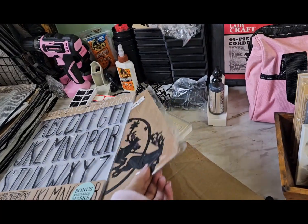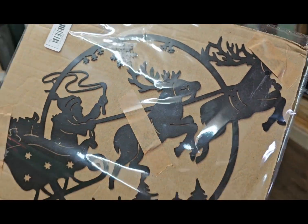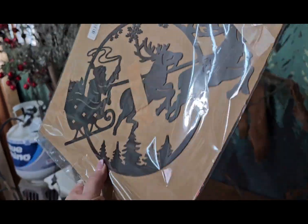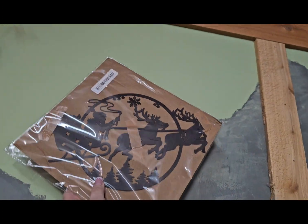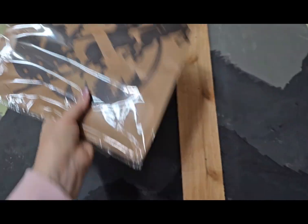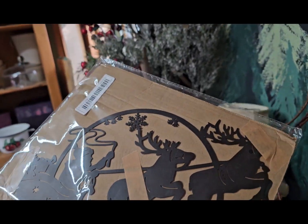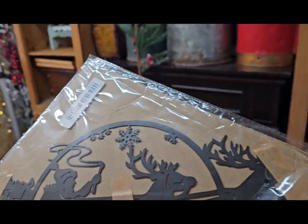I forgot to show you. Okay, so I ordered this from Temu, and obviously it's black metal. It's going to go on the wall over the mountains, like Santa is going through the sky. And it's going to be awesome. But yeah, I got to wait for Honey to put that up for me. I'm so excited.